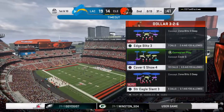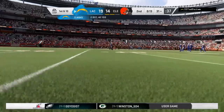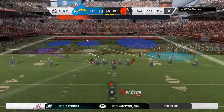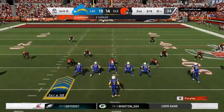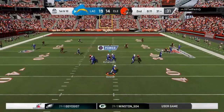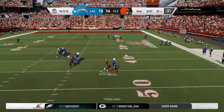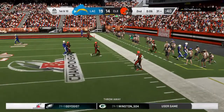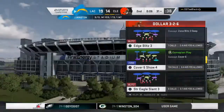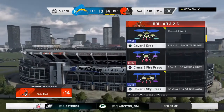Chargers going to use their 3rd and final timeout as they'll stop it with 13 seconds to play in half number 1. Line of scrimmage, the 31 now on 1st and 10. From the shotgun, it's Winston. And that'll be incomplete with just 6 seconds left on the clock. It's now 2nd and 10.